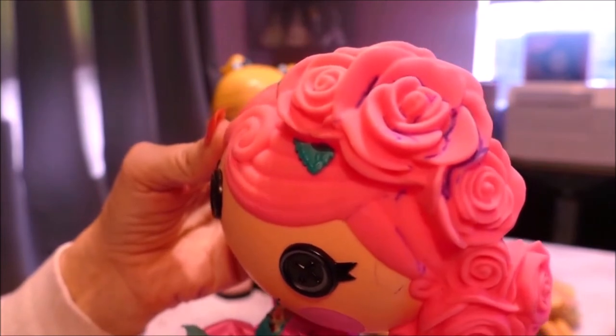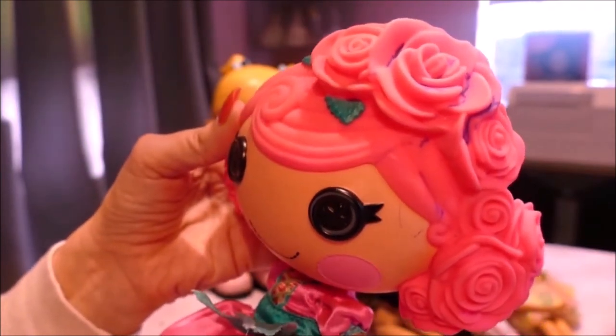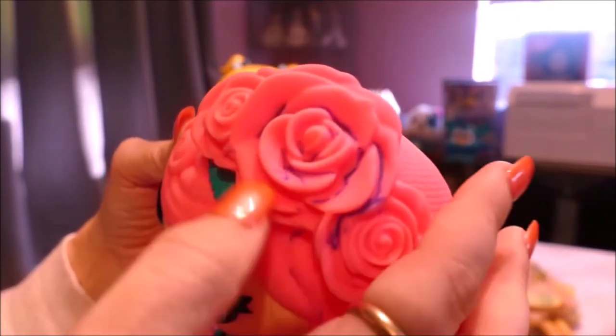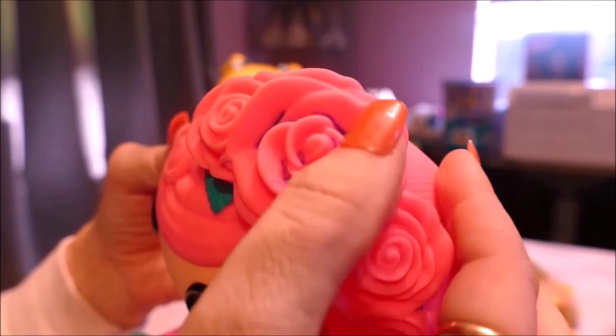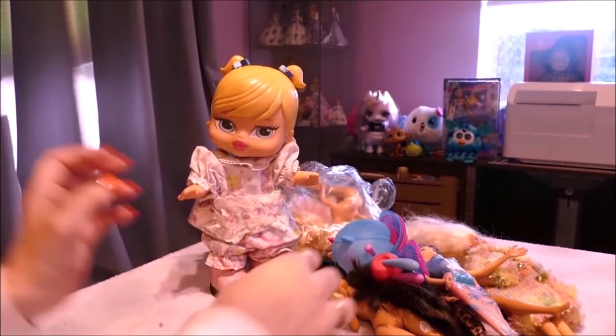Pen marks are one of the few things that us doll collectors kind of go, eh, to, because that should be an easy clean for me. All right. That was enough rambling with that girl. Sorry, sweetheart. I didn't mean to ramble.